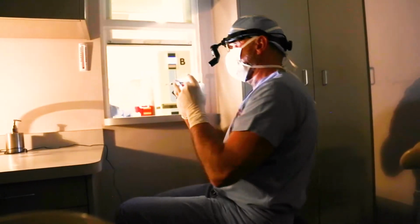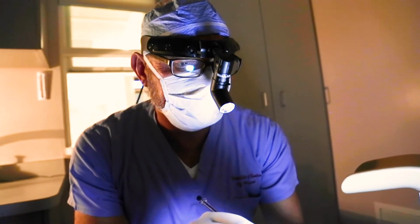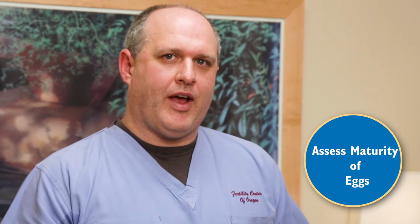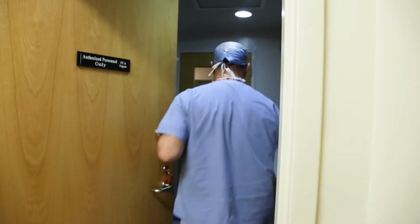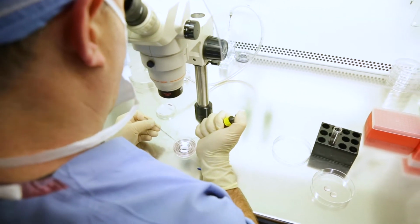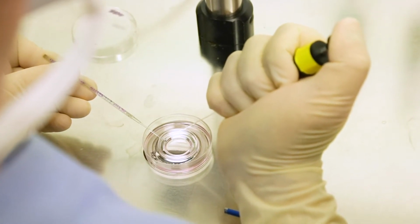So Matt, when you receive eggs in the laboratory, what is the assessment of the quality or the quantity of eggs? It is at first difficult to determine if eggs are mature or immature. We let them sit in the dish for 2 hours, and then we can assess at that point, after we strip the cells around them, whether the oocytes are mature or immature. So maturity means that the egg can actually be fertilized, right? Yes, all oocytes that are mature will be fertilized in our laboratory. All immature oocytes cannot be fertilized and will then be discarded.